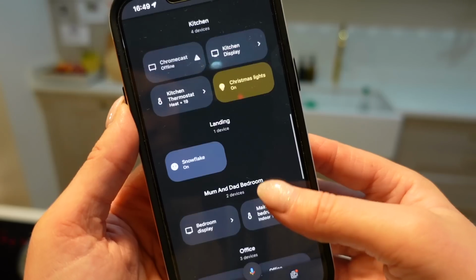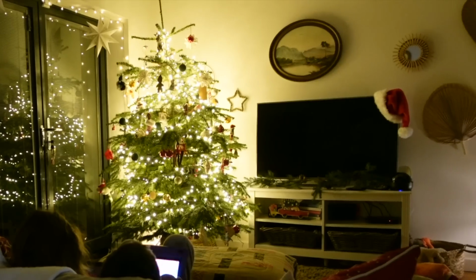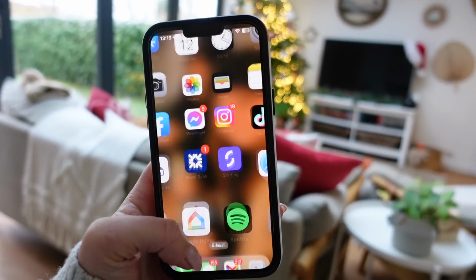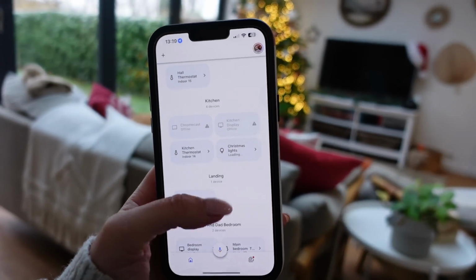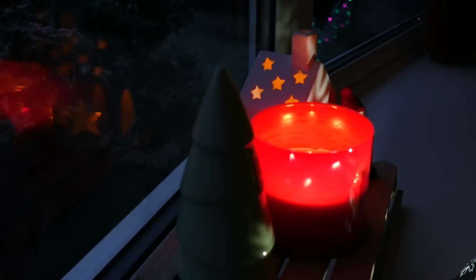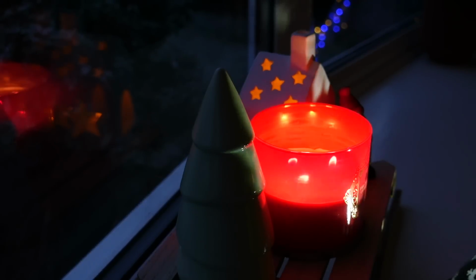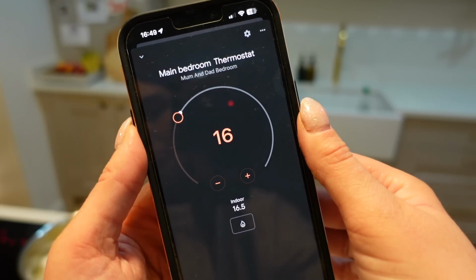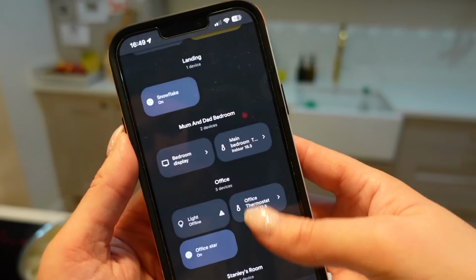Thanks, Google. We really like smart technology in this house. I'm able to turn the Christmas lights on just before we get home in the car. So when we get in, it's all nice and cozy and festive. I can turn the outdoor lights on outside, so I don't need to go outside every night and turn them on manually. There's just so much that we're able to do, and I just think it's fantastic.